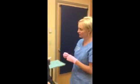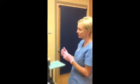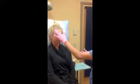deeper. And you had Botox done when last? 5 or 6 months ago. Okay, so 5 or 6 months ago. So she's now actually able to pretty much raise her forehead entirely. So we're going to treat this area here, and we're going to use a total of 15 units.